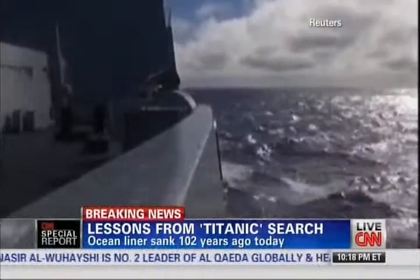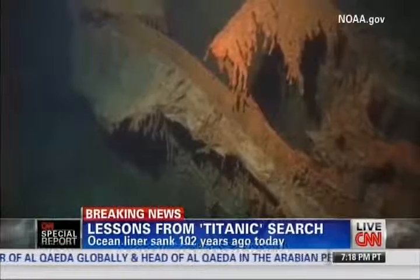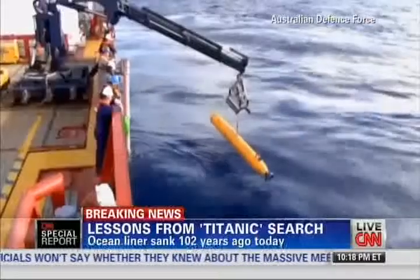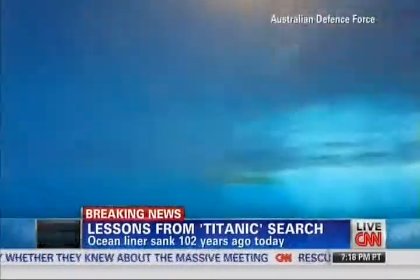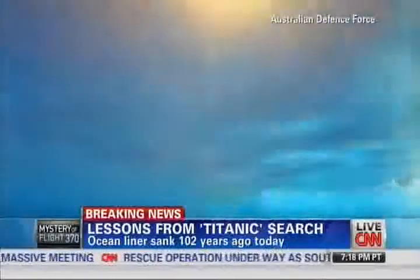Still, compared to the search for Flight 370, the Titanic expeditions were at an advantage. In this case, we don't even have a reported distress position, and the ocean's just as deep here or deeper than it is at Titanic. Much about the two efforts, says Stevenson, is similar, including the use of underwater search vehicles. The most recent expedition to Titanic in 2010 used technology that's almost virtually identical to what they're using in the search for the Malaysian airliner today.